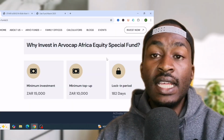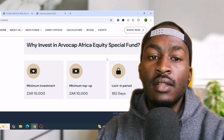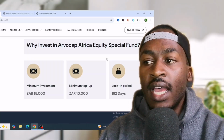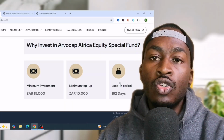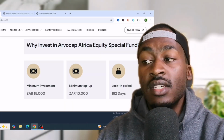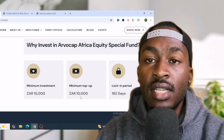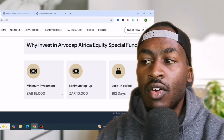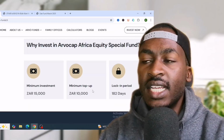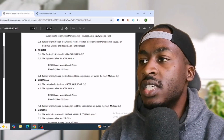So the requirement by the Capital Market Authority is that any special fund minimum investment should not be less than 100,000 Kenya shillings. And also the lock-in period should not be less than 6 months. So you can see the lock-in period for your investment is also 6 months. And they also have a minimum top up of 10,000 South African rand. So you can convert that into Kenya shillings. That is around 70,000 Kenya shillings. So let's now see the asset allocation for this fund.